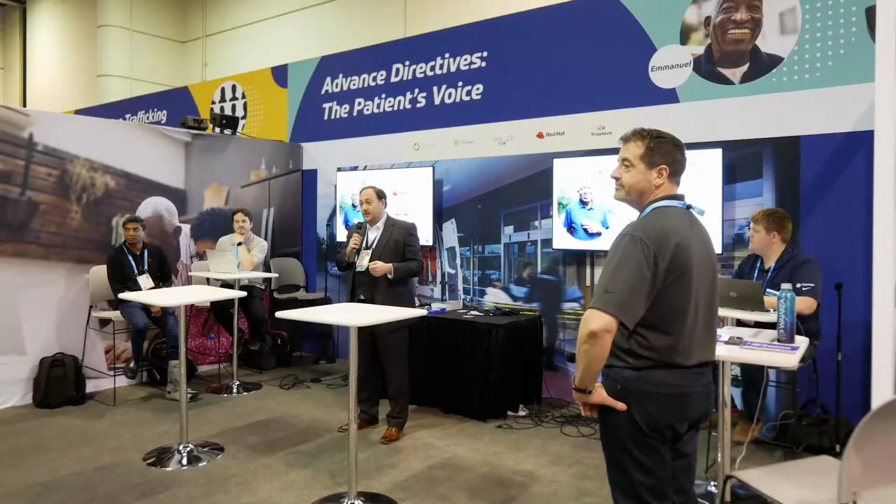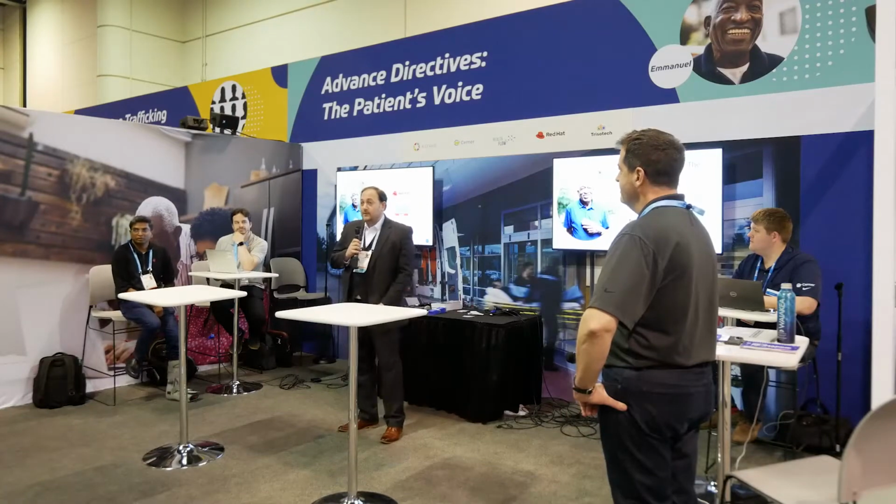So if we were to end up at the emergency room in Orlando here today, how many actually think that the emergency room physicians and providers would actually be able to have an advanced directive in hand? Most people are putting their hands down here, right? We don't think they would because it's in the filing cabinet someplace else. So what we're going to do today is actually explain how we're going to bring that together for you.